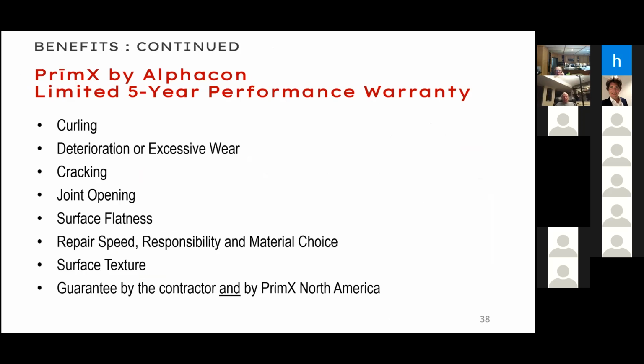Okay, so then of course what we provide, because we are somehow confident in our outcomes as provided, we also provide a 5-year warranty. It is the most comprehensive warranty you will ever see. Because nobody's going to guarantee for 5 years, certainly not for curling. Guaranteeing against cracking, indeed, that means that we will monitor and repair the cracks, but our objective is to lower the probability of cracking to the lowest achievable and possible.